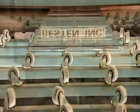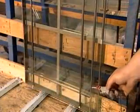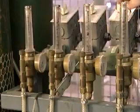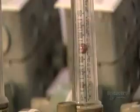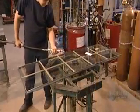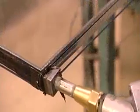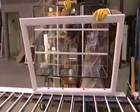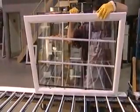After the glass exits the press, workers pump in argon gas through that hole at the bottom of the spacer. The speed of the gas flow is critical. If they pump it in too fast, it'll mix with the air in between the panes, rather than push it through the hole at the top of the spacer. After plugging the holes, they coat the spacer in a polyurethane sealant. This makes the thermopane completely airtight. Now it's ready to go in the sash.